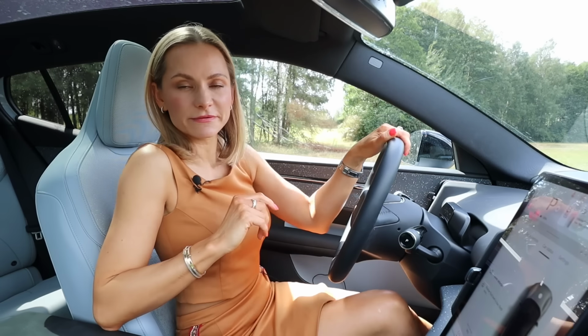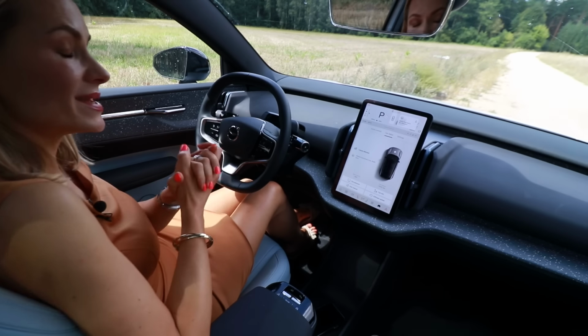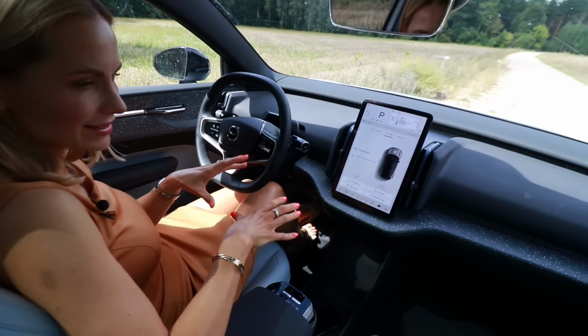Anyway, moving on. The EX30 comes in 3 different trims: Core, Plus and Ultra. Core starts from just under £33,000 in the UK. This is Ultra and starts from 43,000. I actually think that this car offers you such great value for money.